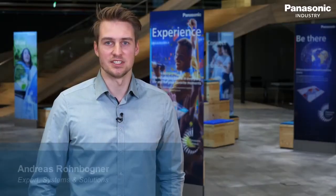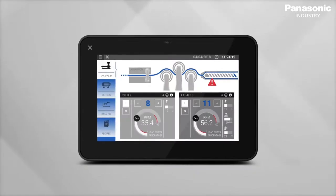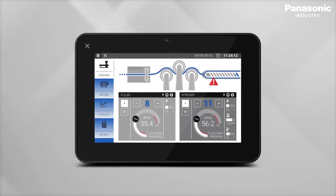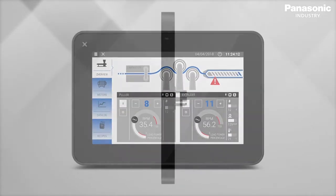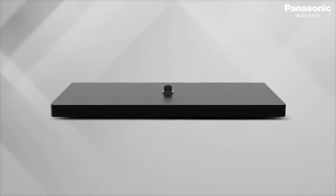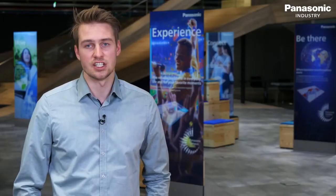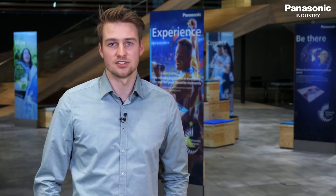Panasonic Industry presents the robust and versatile HM series touch panels. Alongside the robust and highly capable human-machine interfaces, we focused not only on the development of the touch panels itself, but made sure that the corresponding mountings render the HM series a comprehensive solution.